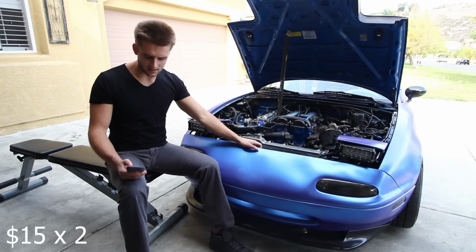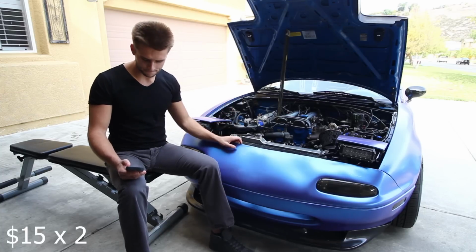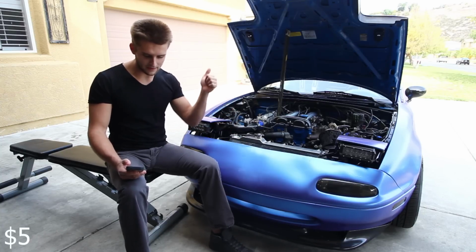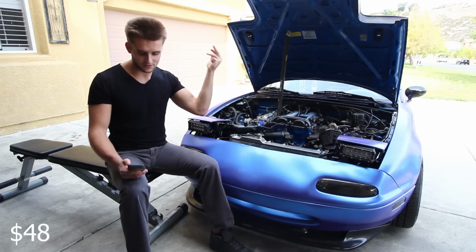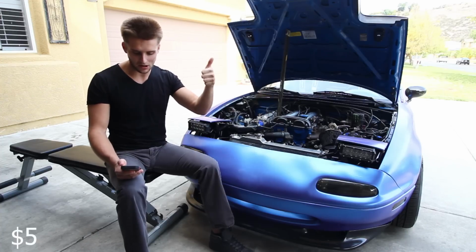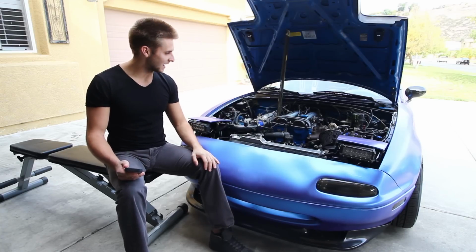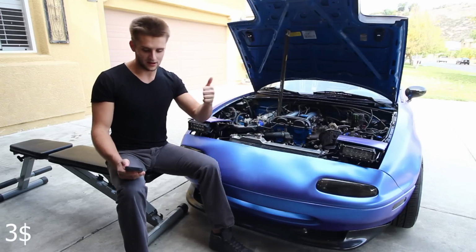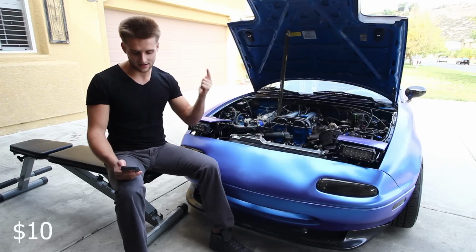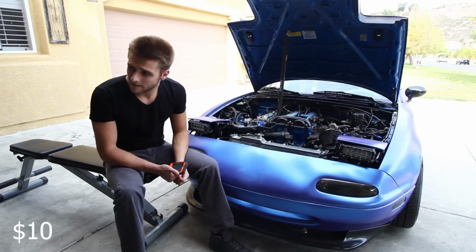I spent $15 on a power steering belt, $15 on the alternator water pump belt. I spent $5 for an oil filter, $25 for oil, $48 for trans fluid. Didn't buy any diff fluid, $16 on coolant, and $5 on automatic transmission fluid for the power steering. Whew! I feel like I'm forgetting so many things as well. I spent $3 on brake cleaner.